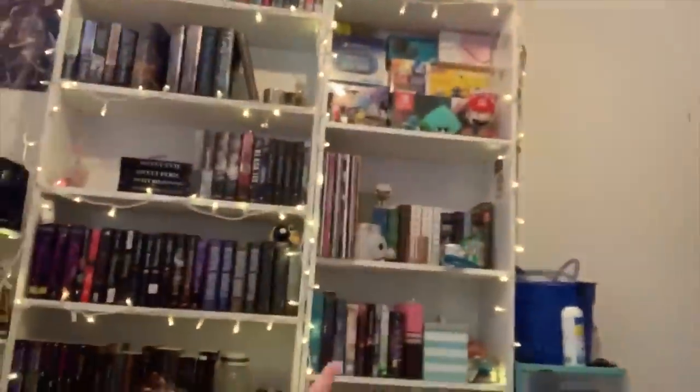So I hope you guys enjoyed this video of me creating my reading nook. It was super fun to do. Eventually I'll be getting another IKEA bookcase to go right here, so it looks more, I guess, uniform and the same size as the other bookcases. So I'll probably get one of those soon. But it was really fun to do.